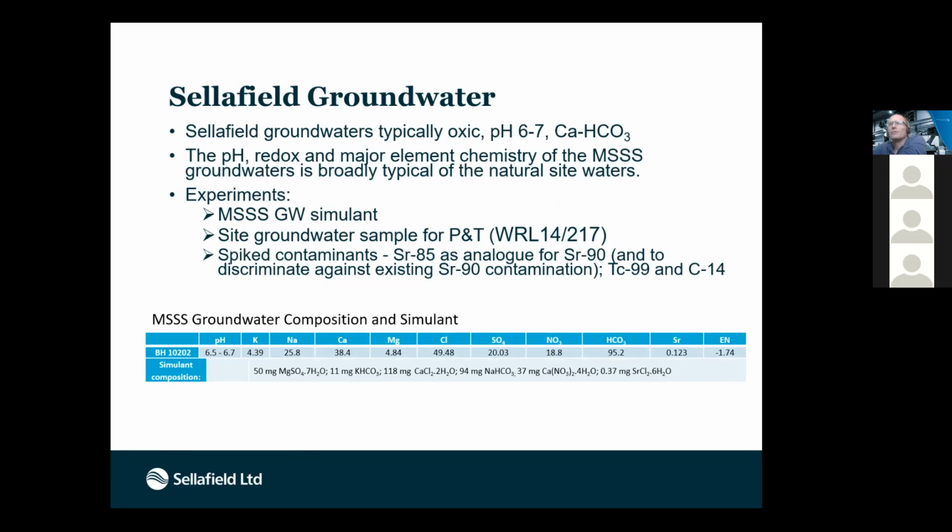We made a simulant up for one of the boreholes just adjacent to that cross section I showed on the last slide. And for some of the experiments we were using such large volumes, we actually took some physical groundwater samples from a non-active borehole on site. For all of them we spiked in contaminants.